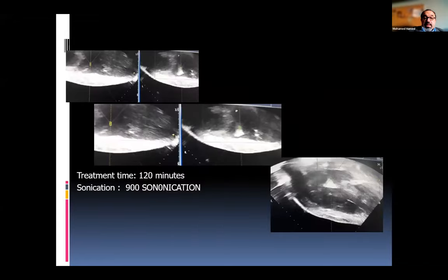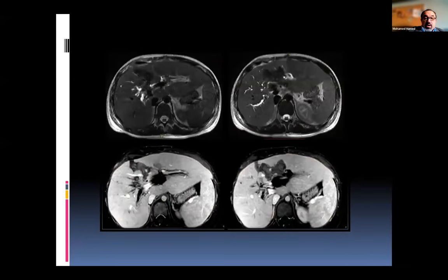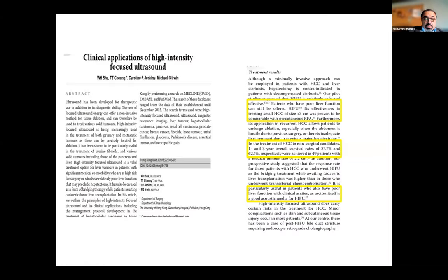We put in a metallic stent and treated the patient. And you can see this is a very good response. Even the track of the biopsy is ablated. And this is the MRI and CT after.